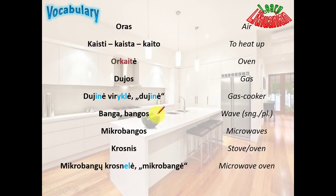Okay. Banga, bangos. Mikrobangos. Krosnis. It's a stove or an oven, like in an old house, you have krosnis. Mikrobangų krosnelė. This is plural genitive. Remember that all plural genitives end in u nosinė. Mikrobangų krosnelė. Bangos, bangų. Krosnelė is literally a little stove or a little oven.